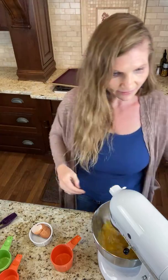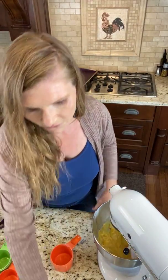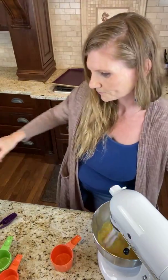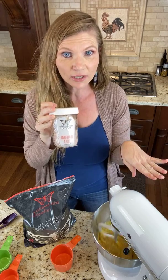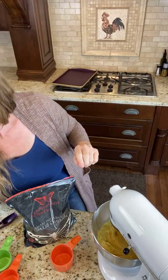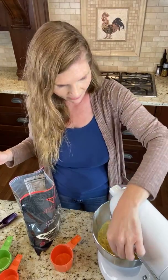Then we're gonna just add in all of the dry ingredients. So we need baking blend. Now remember, if you use unsalted butter, add your salt. I didn't add salt here. Don't forget your salt if you use unsalted butter. This one's salted. Okay, I'm going to add 1 3/4 cups of baking blend.